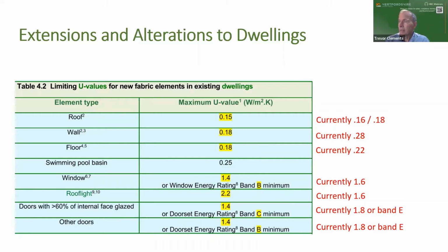So currently roofs, depending on whether the insulation is at rafter or ceiling level, were 0.16 and 0.18. Well, it's all going to be 0.15 now. Walls going to 0.18, so quite a lump off there if it stays that in the final draft. Floors 0.18 from 0.22, and also improvements to windows and doors and things like that.